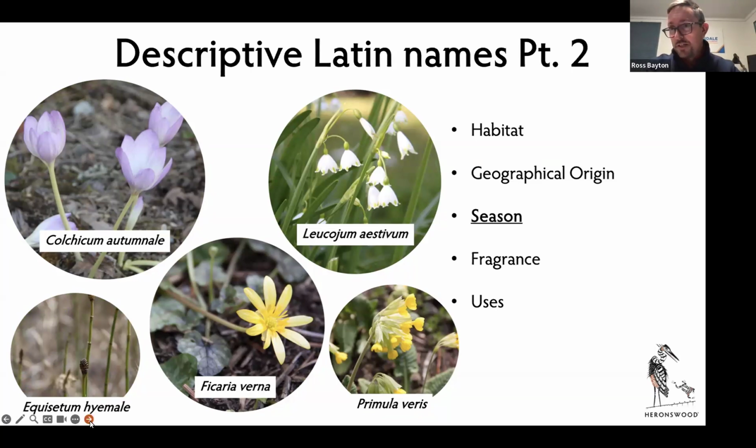Seasons. All of the seasons are represented in our plant Latin names. We have Colchicum autumnale, the autumn crocus. Leucojum aestivum. Aestivum means summer. This is the summer snowflake. Equisetum hyemale. Hyemale or hyemalis means winter. And Ficaria verna. Verna means spring, vernal. What about Primula veris? Well, Primula is an interesting one. Primula comes from the word primus, which means first, like Amazon Prime or Prime Minister. It gets that name because it's one of the first plants to flower in spring. And in fact, the word primrose comes from prima rosa, which comes from primus again. It means first flower.